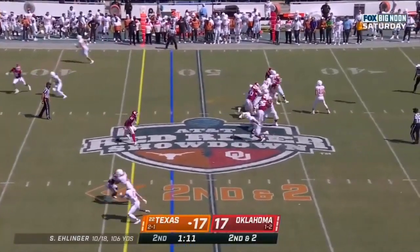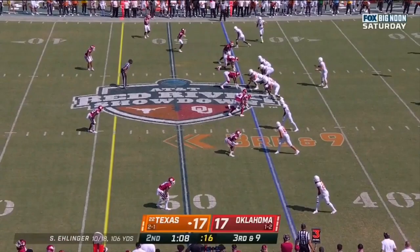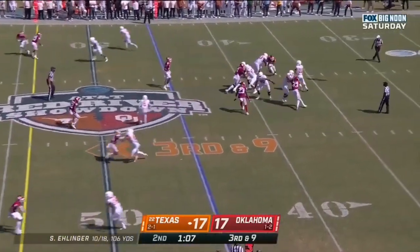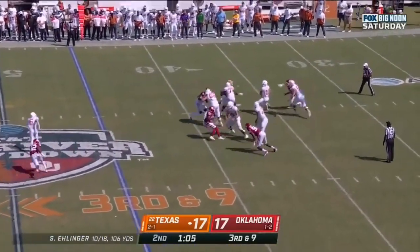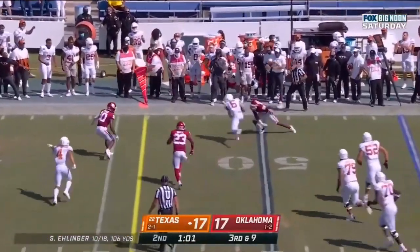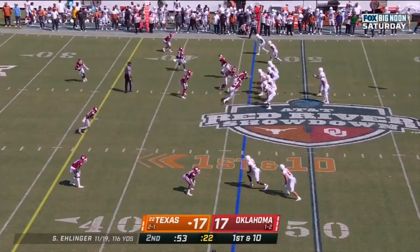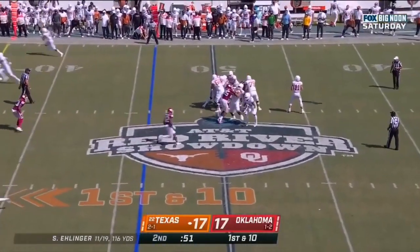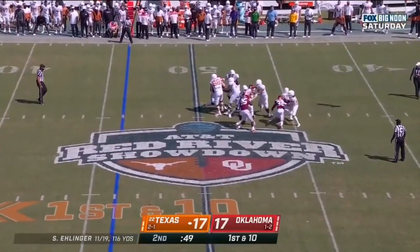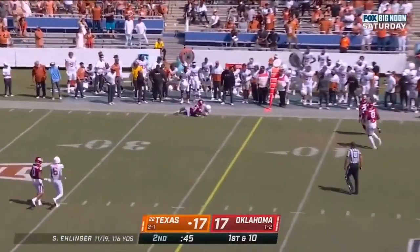Sam Ehlinger under pressure. Sam Ehlinger under pressure again. Ehlinger dancing in the pocket. Gets it away to Moore. Moore breaks the tackle and first down at the 45. Remember, their kicker has a big leg. Ehlinger. Patient. Looking.